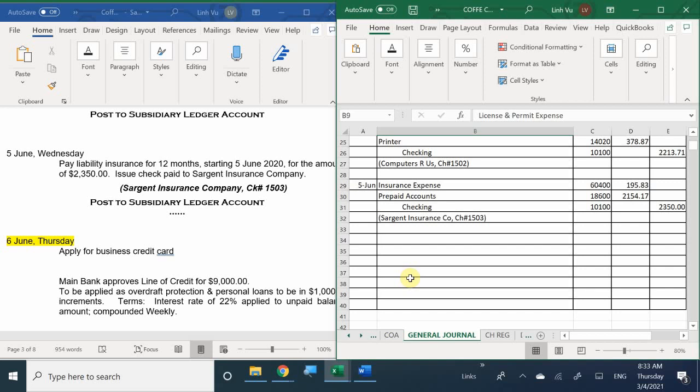So on June 6th, we applied for a business credit card. Do we need to record this transaction or no? No. Okay. Why? It was just an application. There was no financial impact. Okay. Good. We don't know how much we got approved for. We don't know what the interest is. And we definitely don't know anything other than us just applying for a credit card.